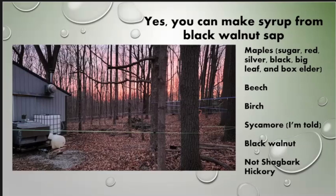You can also do beech and birch. I've tasted those, and I would not go through the effort to make beech or birch syrup. I'm told you can do sycamores. I have never met anyone who's done a sycamore. Has anyone met anyone who's tried? No? I know the experts are in the back. Have you ever met anyone that's done sycamore?